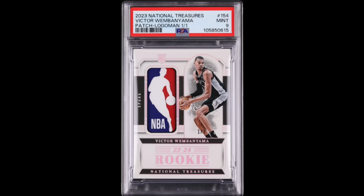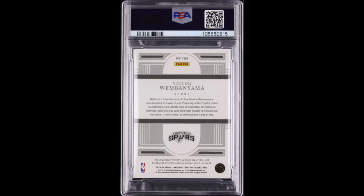Number 2, 2023 National Treasures Patch Logo Man, number 154, Victor Wembanyama rookie. It's graded a PSA Mint 9, and this card is the one of one. What's incredible is that despite this being such a high-end product, National Treasures, the Logo Man patch was not a game-worn item from Victor Wembanyama. As you can see on the back, it says, the enclosed officially licensed material is not associated with any specific player, game, or event. I mean, that patch could be anything from anything. We're not really sure. So no autograph on this card, no game-used material on this card.